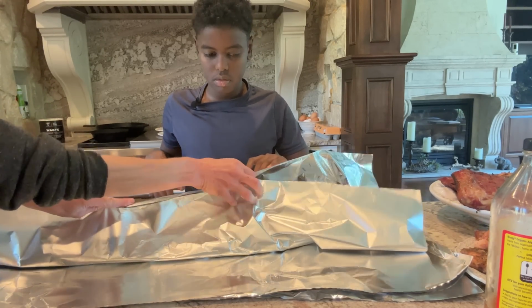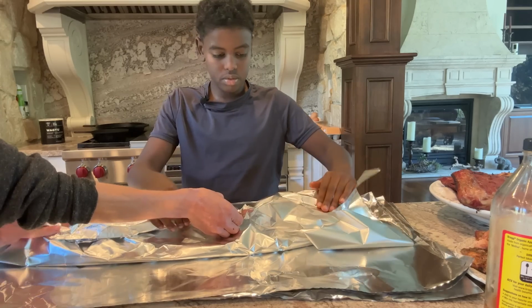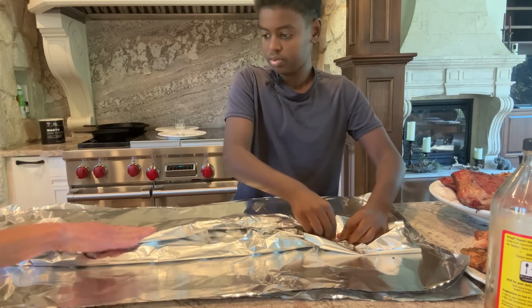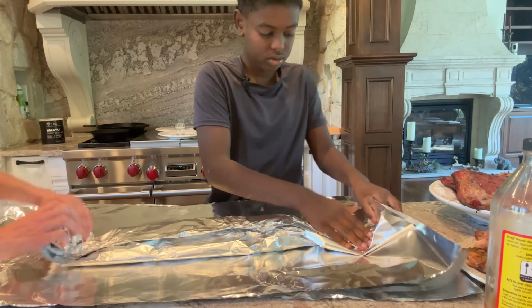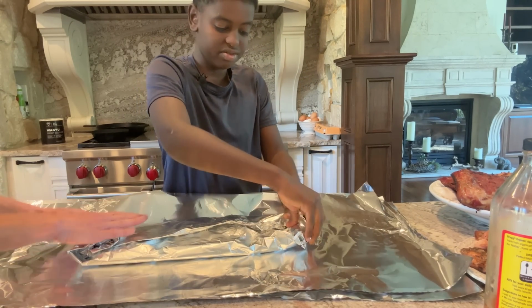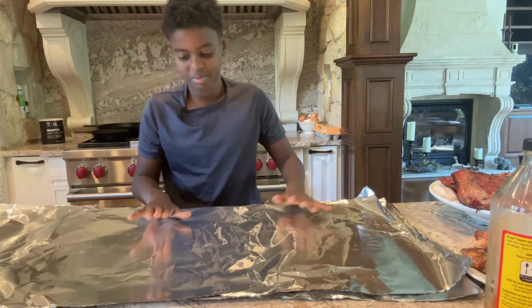You wanna make sure there's no air coming in them, so seal it really good. Can you fold this? Yeah. Like that. And then the ends, Kai, will roll up like this. And I'm guessing you want me to put one in the oven right away. Yeah. So we'll put one in the oven and we'll get going on the rest of these.